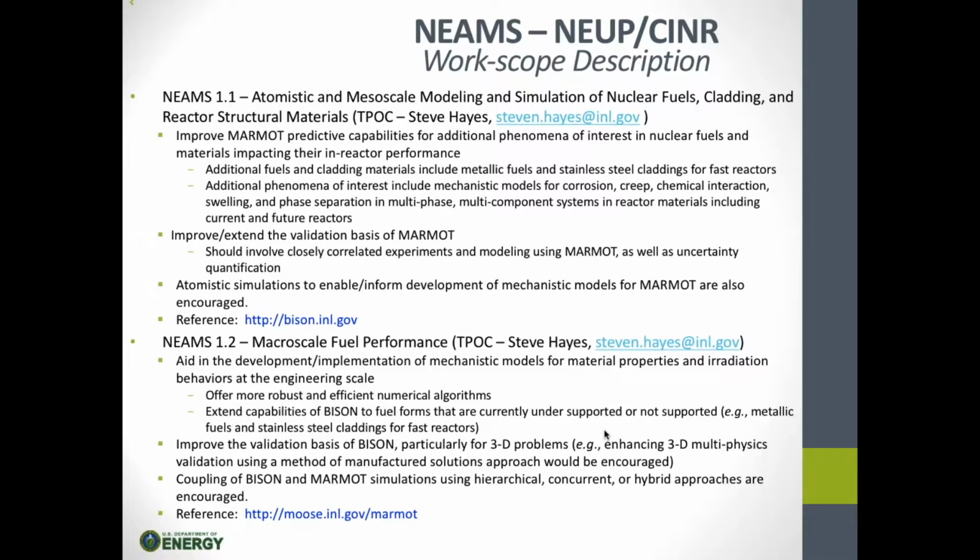For example, metallic fuels and stainless steel claddings for fast reactors. We're looking also to improve the validation basis for Bison, particularly for 3D problems. I have a slide that I can show you if the question comes up as to an example of that, which might give you an idea. So feel free to ask about that.